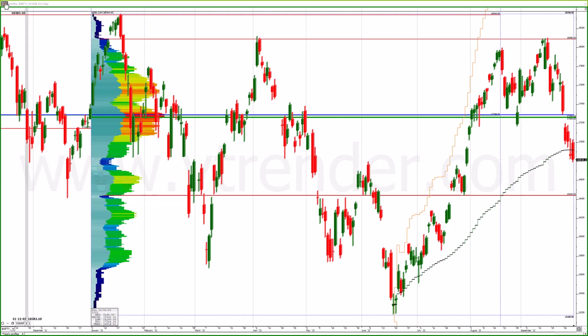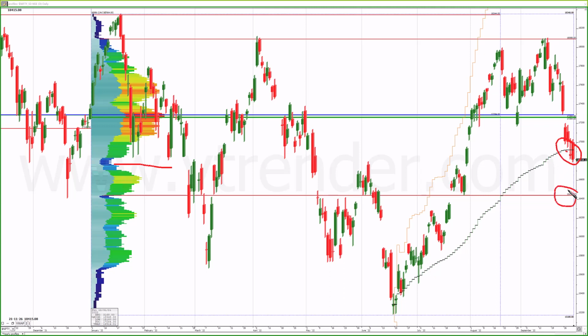So this is that LVN, low volume node again over here, and this is the VWAP I'm talking about. As long as we stay focused above this level, the bulls are fine. The minute we run lower, there is only one support here around 16,400, and if that also goes, then we do have a problem. We could be going lower, and this time I don't expect these lows to hold.